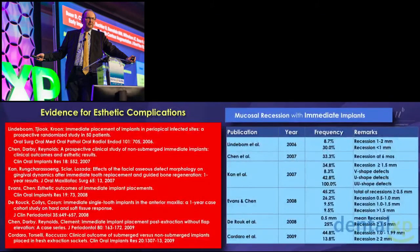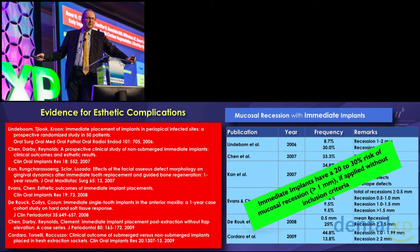So in that paper, we had about 7 different studies from all over the globe, all top groups, and they reported a frequency of mucosal recession, sometimes a little bit frightening. And I would say, when I summarize it, 20 to 30% have a risk of mucosal recession of more than 1 millimeter if applied without any inclusion criteria. If you just take every patient, you treat 10 and 3 of them will end up in a recession.